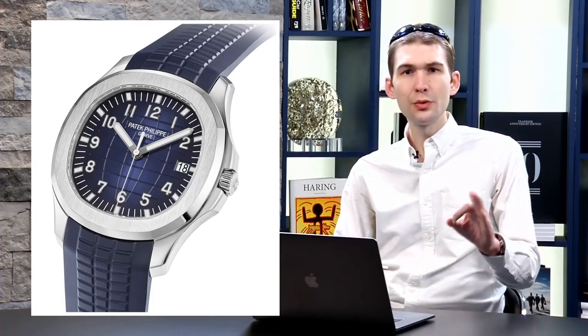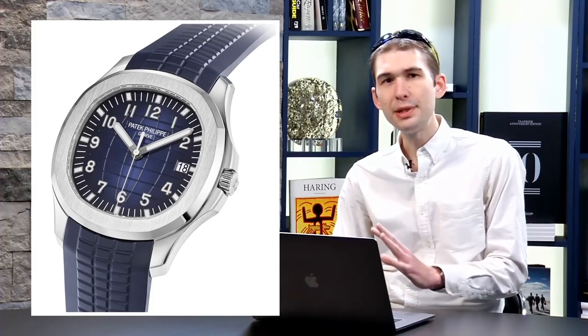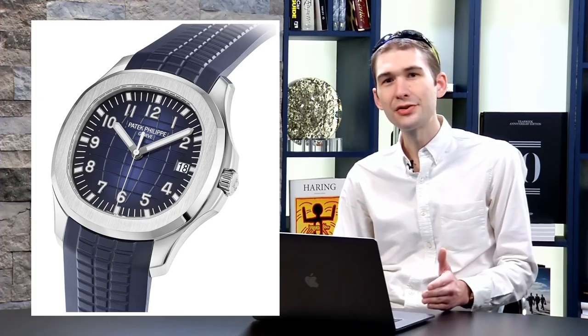But the Aquanaut 20th anniversary family probably stole the show. First, there was the 5168G. So this is a model that was 42mm, white gold, spectacular blue dial, and a composite rubber polymer strap to match. An aggressive sporting piece that in some ways was a little bit more discreet, more subtle than the 40th anniversary Nautilus 5711P had been with its anniversary 1976 to 2016 dial, which was controversial, and its baguette indices, which on a sports watch was controversial.